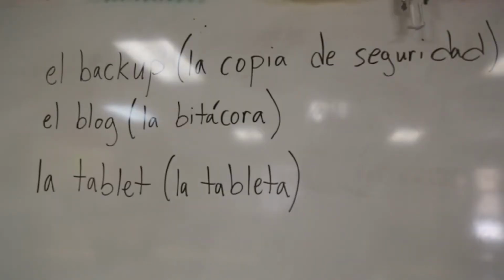Damas y caballeros, here are just a few examples of what I was talking about. Here are some technological words that on the left are words in English, and in parentheses are their translations into Spanish. For example, el backup. The translation is la copia de seguridad. El blog. The translation is la bitácora. La tablet. The translation is la tableta. Words that have a Spanish language translation, and yet the English word on the left is actually preferred.